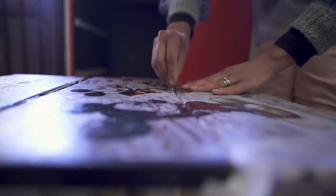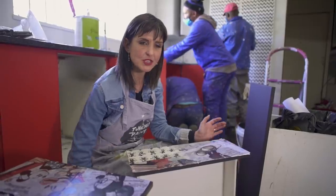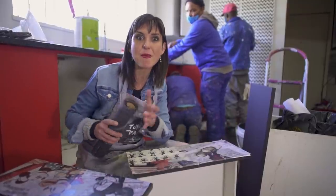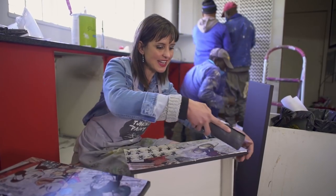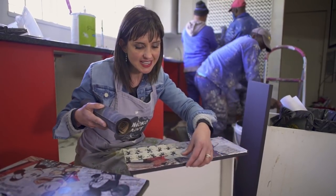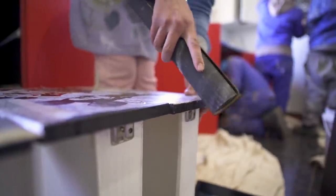So once the glaze has dried, I've cut loose the drawers with a blade, and now I'm using a 100 grit piece of sandpaper. You can also use a nail file, and I'm simply going to sand the edges to create a very even look and remove all the excess paper.